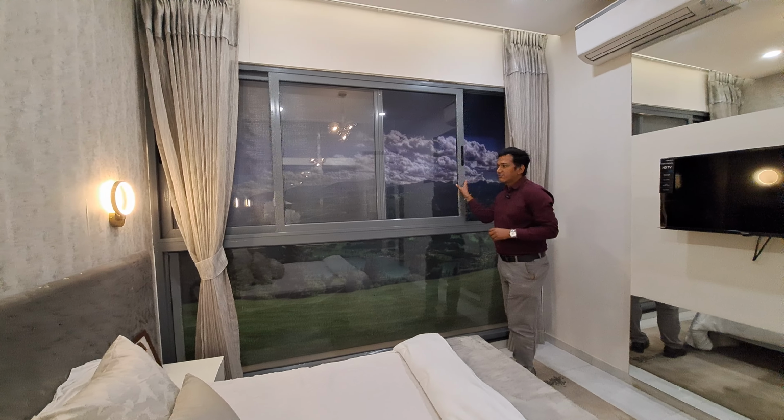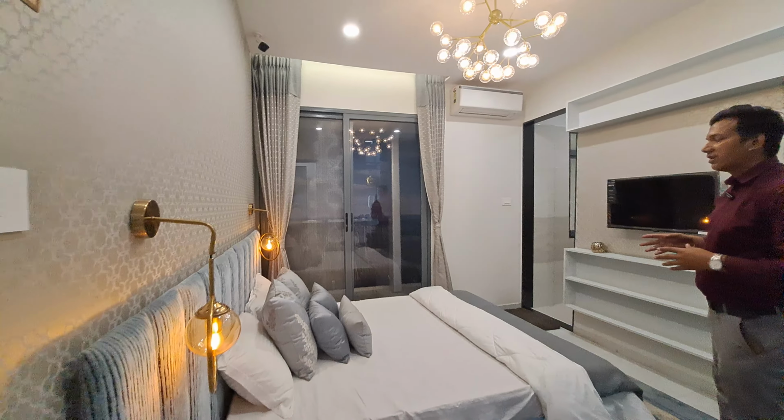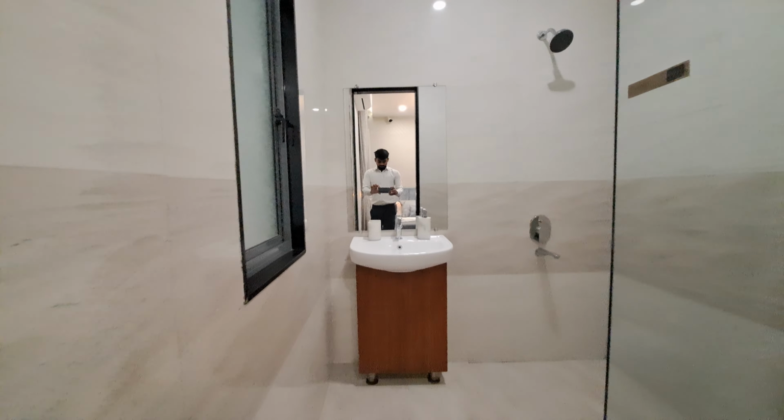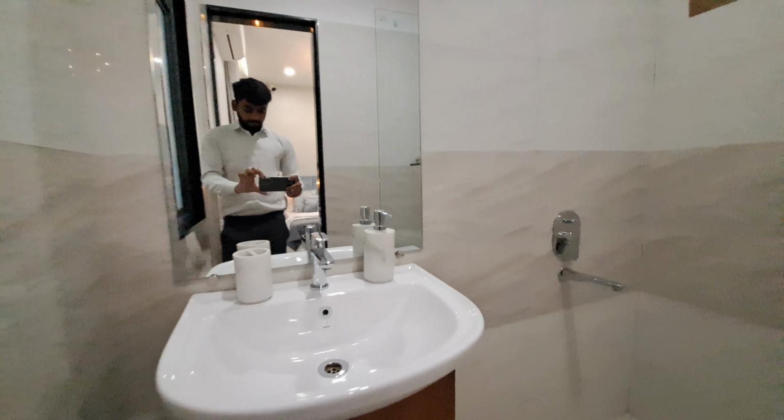This is your kids room of 10x11 square feet where you can get half fixed glass and half sliding glass for city view. Master bedroom of 11x13 square feet with attached washroom. This is your attached washroom where you can get a separation and a window for proper ventilation.